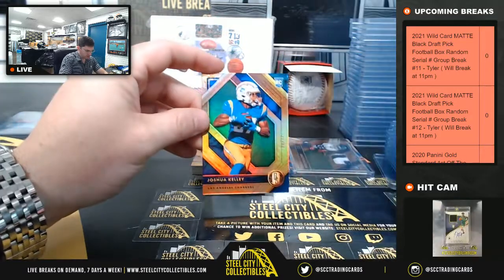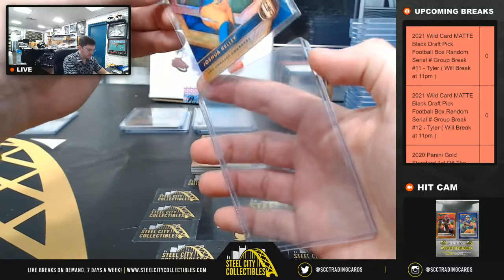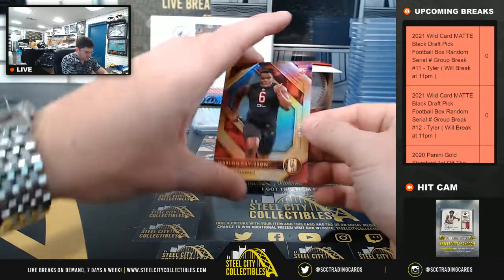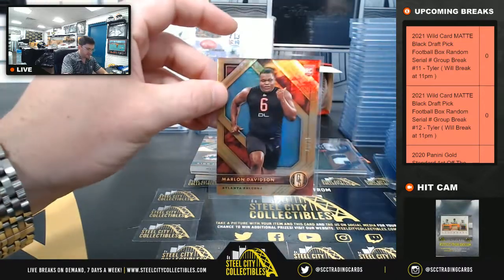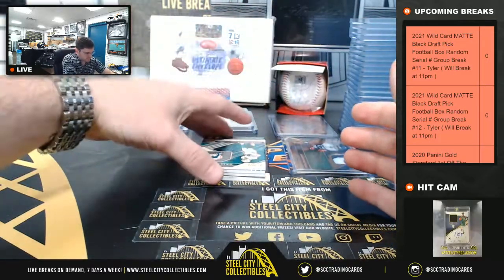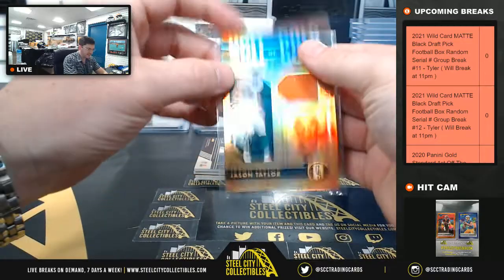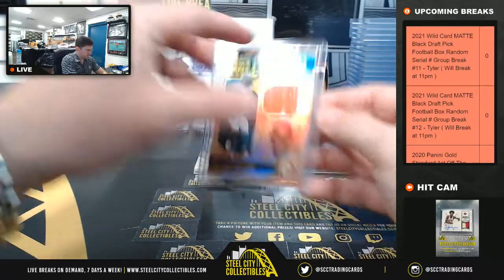First off the line, Joshua Kelley, 10 of 11. That's going to 0. Marlon Davidson, 8 of 75. Jason Taylor, 171 of 199. It's going to 1.